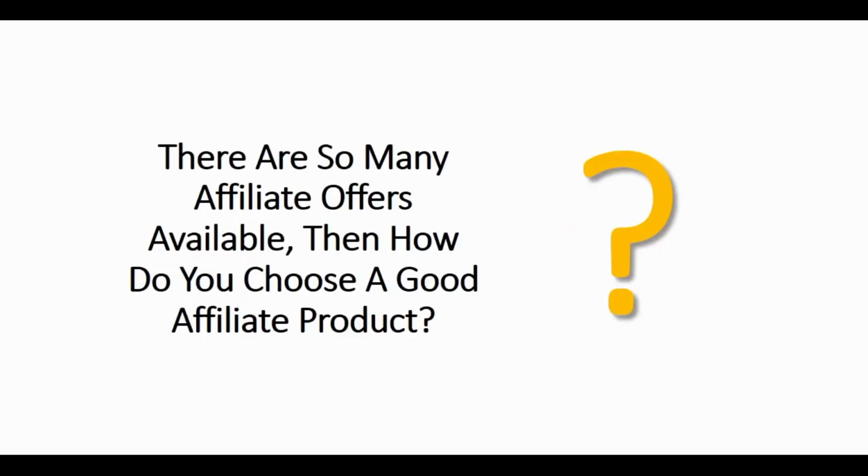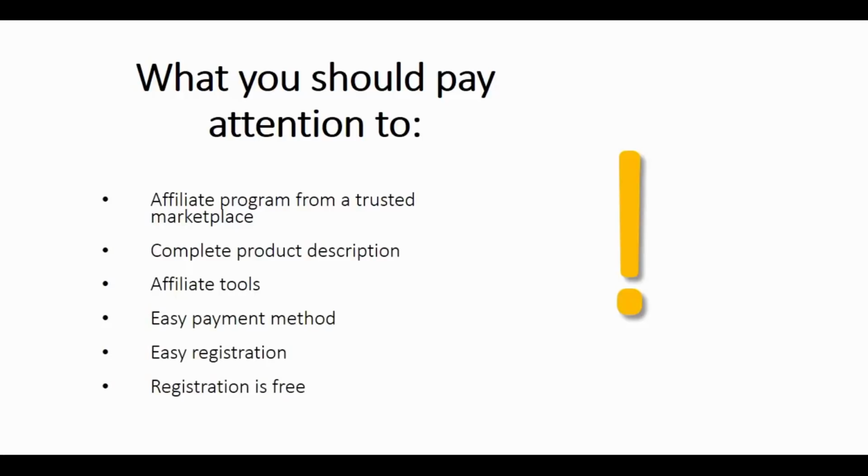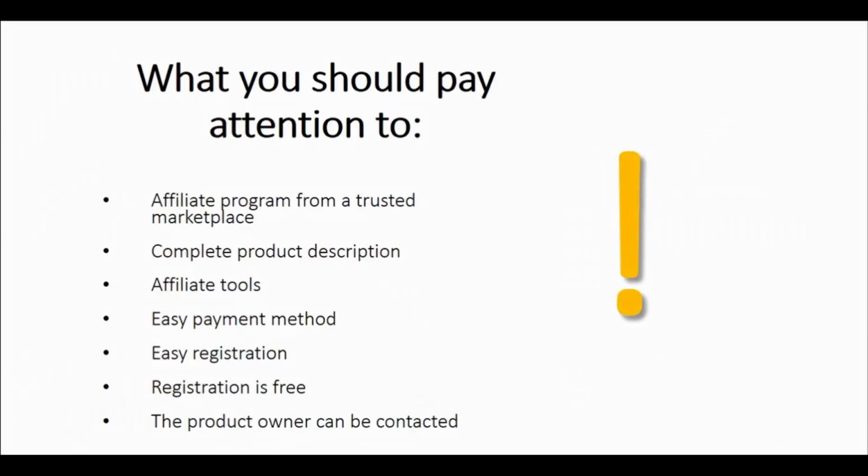good affiliate product? Now, what you should pay attention to. Affiliate program from a trusted marketplace. Complete product description. Affiliate tools. Easy payment method. Easy registration. Registration is free. The product owner can be contacted. Keep all these points in mind while choosing affiliate offers to promote.